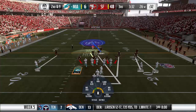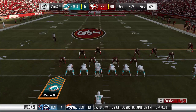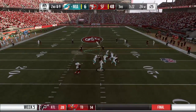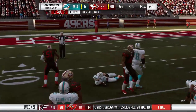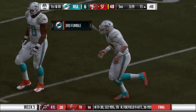The last play got just a yard. Here's 2nd and 9 from the 26. Here's Tannehill now on 2nd down. Nowhere to go here. He lost the football. And now this is scooped up by the 49ers. And he's going to get this on down to the 13-yard line.